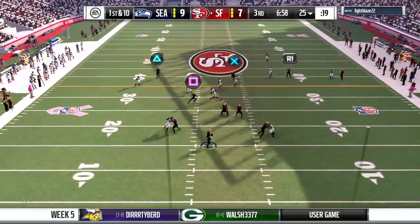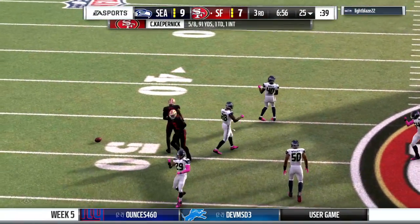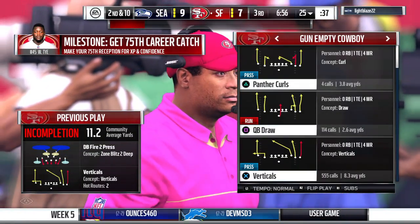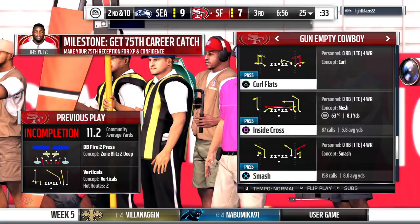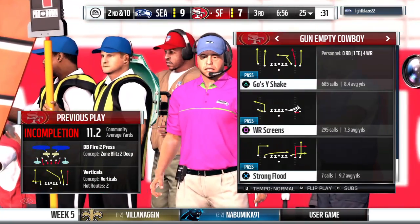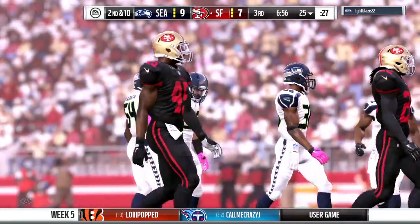Throwing on first down is Kaepernick. He couldn't quite hold it. Got hit, ball pops out. Incomplete. In today's NFL, these big guys are featured receivers. They move all over the place to try and find good matchups, and they had one. They were just unable to complete the pass.